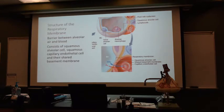Can these gases that need to exchange dissolve or move through a fluid? They have to be able to. They have to. Or else we wouldn't have movement.